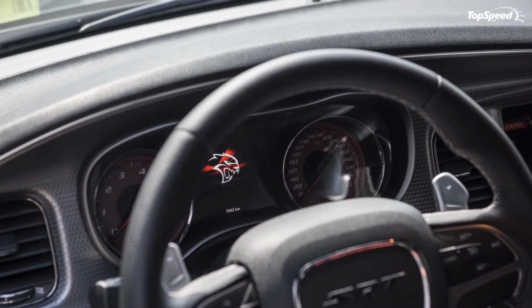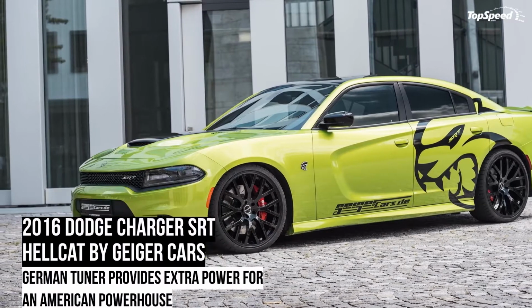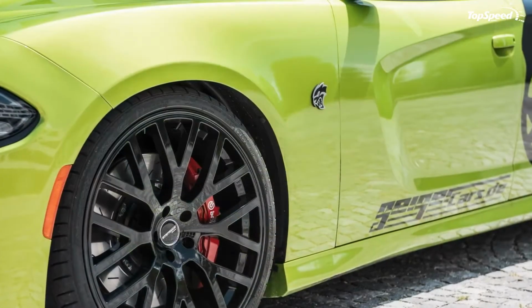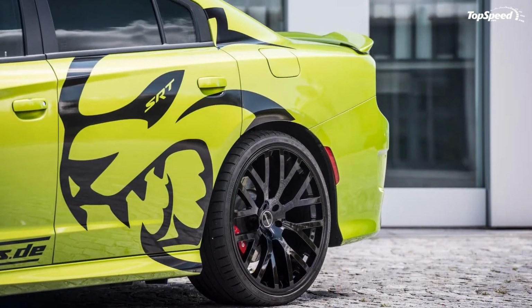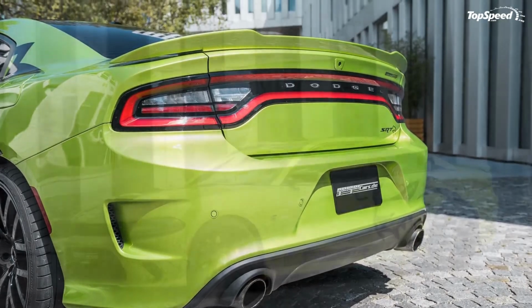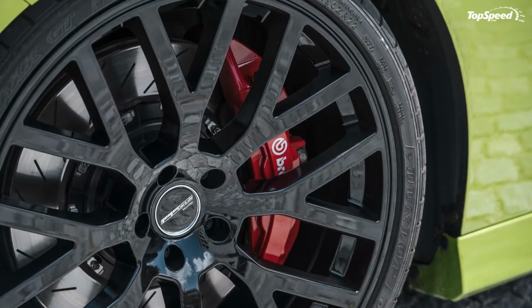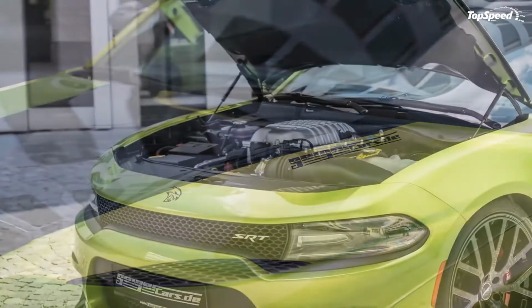Competition. Dodge Charger Hellcat HPE 800 by Hennessey. Tuning programs for the Dodge Charger Hellcat may sound redundant, but you'd be surprised at how many people still want to get more out of that 6.2-liter supercharged V8 Hellcat engine. That's why a tuning company like Hennessey is around, as it has the right kind of engine upgrade that can grant all those wishes. The American tuner presented its HPE 800 kit for the Charger Hellcat, and as you can expect, it packed quite a wallop to the tune of 805 horsepower.